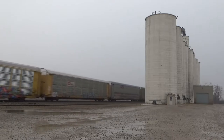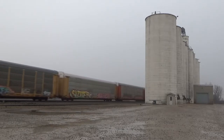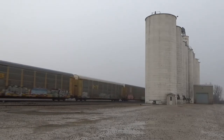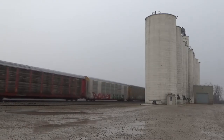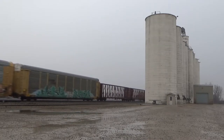We're back at Cole, Michigan, on the NS Wabash line, or Detroit District. Here goes 188 from Atlanta, Georgia to Detroit, Michigan, with a fresh rebuild leading 188. It is NS 4618, a fresh AC44C6M.